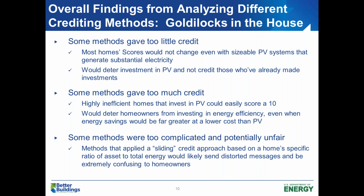And then there were some methods that were just too complicated to calculate in the tool, or too complicated to explain. We did look at those, but found it was going to be almost impossible to figure out ratios and then explain that to homeowners, and it would not necessarily treat every house the same. If you have the same size PV system on two different houses, they may not credit the same, even if they're in the same area. We didn't like that. So there were different ways that we looked at, and then ultimately came up with the calculation that I just showed you a couple slides back.